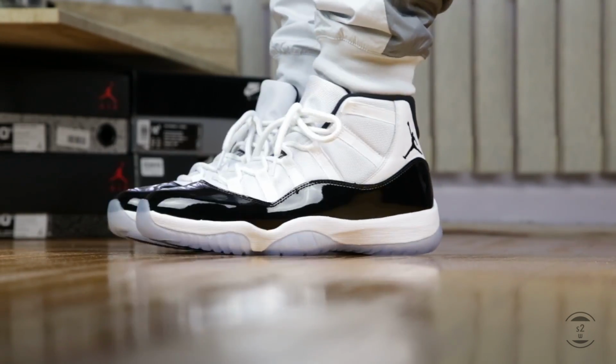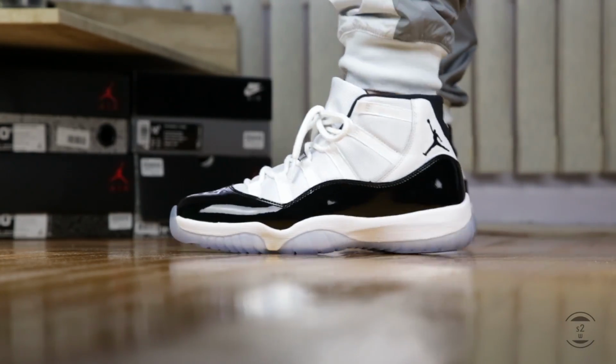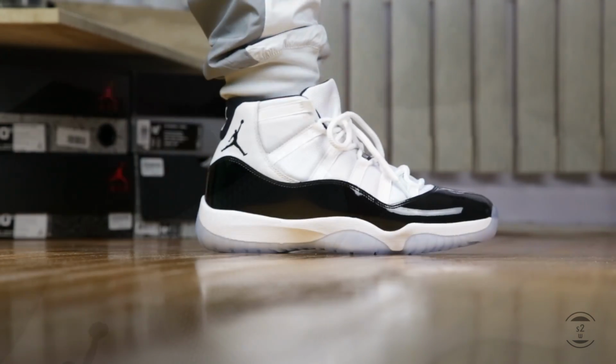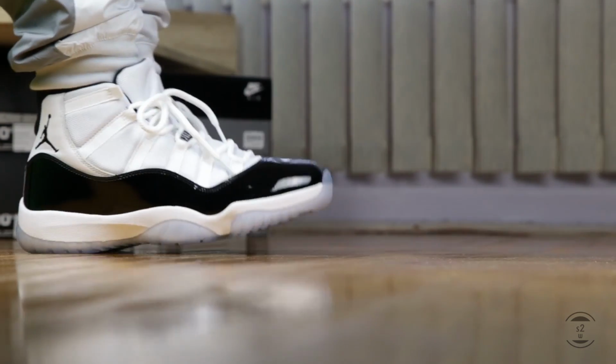Fun fact, back in 2016, I had chances to buy the Space Jam 11s, but I let it go every time I had it, and I've regretted it ever since because I can relate more to that shoe than these Concords. Regardless, I'm not sure when the next retro of these are happening, but if it's going to take another 7 years for these to come out, I don't want to make the same mistake as the Space Jams, so I've decided to cop these Concords.